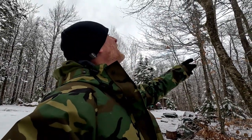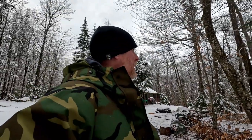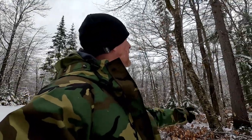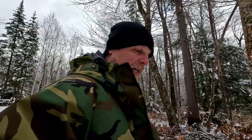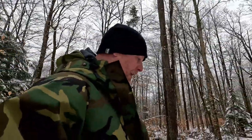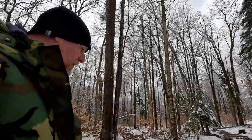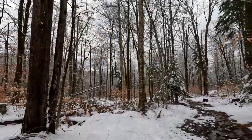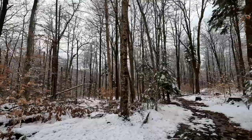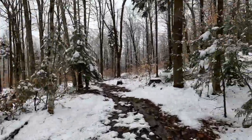This one looks like it's pretty healthy. I'm gonna leave that one. Maybe some of these bigger pines in the back will grow if I get rid of that. But anyway, I had to get rid of Justice here, put her back inside, let her warm up, and I'm gonna take a walk down. This is known as Justice's trail. She loves to walk down this trail in the summertime.